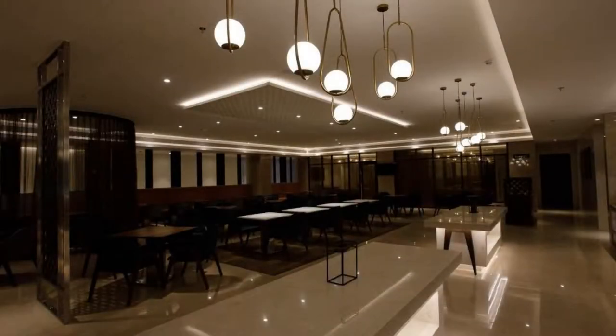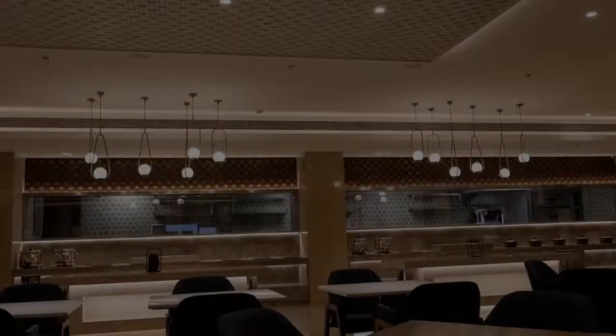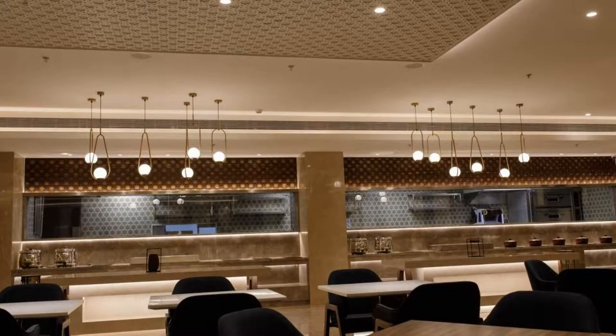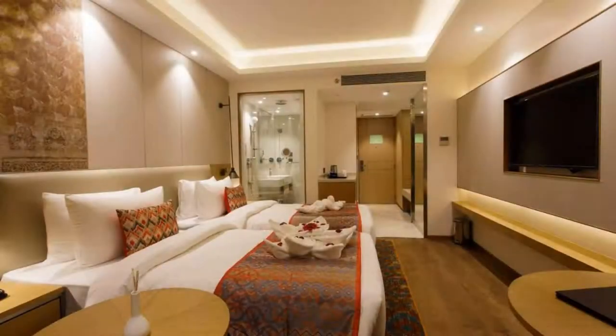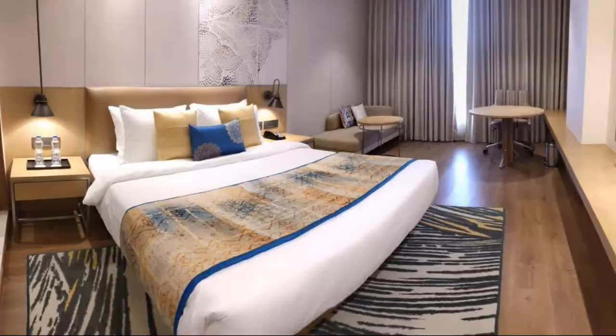There is one type of rooms available on booking.com. You can book online and enjoy it. The hotel expects major credit cards and reserves the right to temporarily hold an amount prior to arrival.